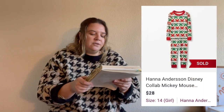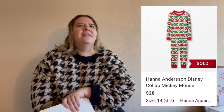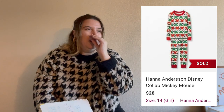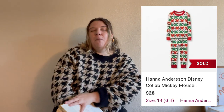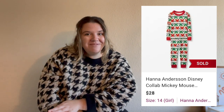Then I sold this Hanna Andersson Mickey pajama set. It was a kid's size 13 or 14, I want to say. I've been finding a lot of Hanna Andersson pajamas, but especially for the winter and the holidays, pajamas usually sell really well. And these were Disney and also holiday themed. Again, probably something if I waited a little longer would have sold for more, because we're not even in December yet. But I got these again really recently at a Goodwill, which they overcharged me for.